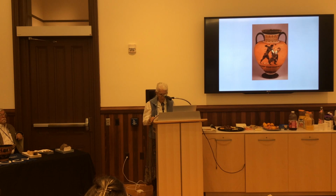By the way, the foot of most large vases like amphorae, craters, stamnoi, lutrophoroi, were made separately and added when the body of the vase had firmed up and was trimmed.